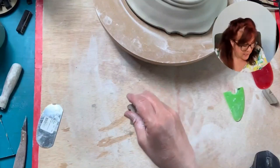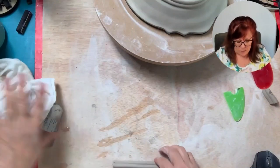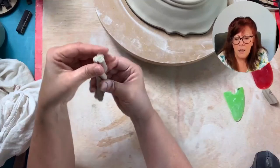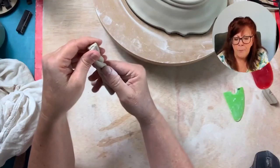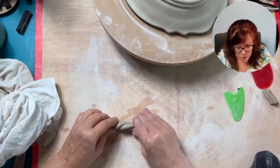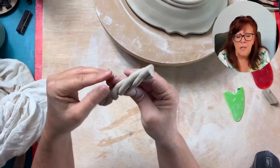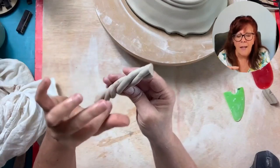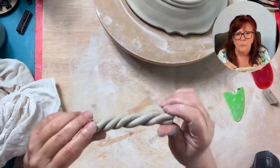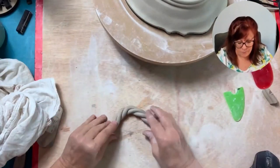Now, I'm going to take, wipe my hands. I'm going to take this and I'm going to twist it. And you can also lay it down and roll it and twist it. This little spot right here, I don't know if you can see that, was an air bubble. So I'm just going to take my thumb right over that and get that out. But look at this. Look at this as a handle.